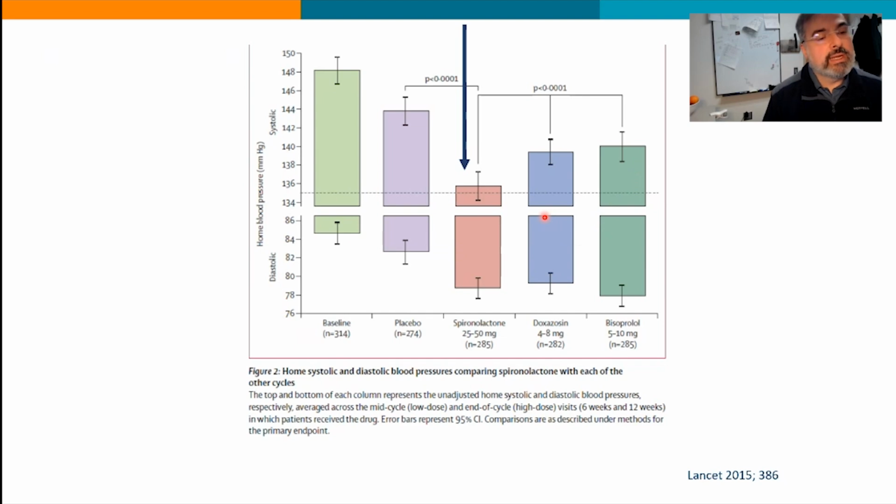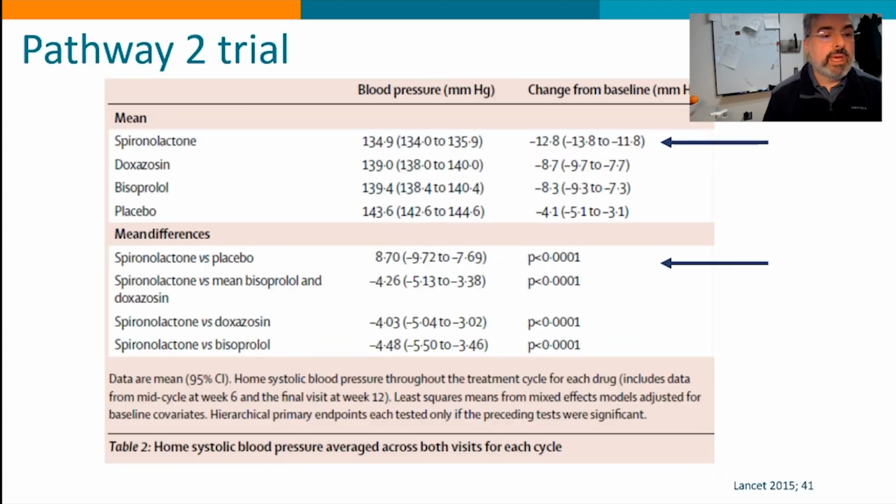So the way they did it, in every single cycle, they start you at a certain dose of Spiro. In this particular study it was 25. And at 6 weeks, if your blood pressure was still out of control, they went up to 50. With the doxazosin, they started at 4 and they went up to 8 in the middle of this cycle. And the bisoprolol, which is a beta-1 selective beta blocker, they started 5 milligrams at the beginning, and they went up to 10 at 6 weeks. And as you can see here, the spironolactone response was definitely better than every single one. Doxazosin and bisoprolol obviously beat placebo by a lot.